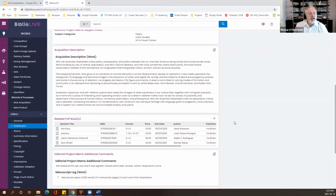The acquisition description, actually not this, is a related Fordham titles panel here that shows how this book fit in with other specific titles. So this is useful for marketing purposes in terms of thinking about who is really the audience for this book. It might be the same audience that's read these books. And it also is a way to link these books to similar titles on our website. So when somebody pulls up this title on our website, they see these other titles that they may be drawn to, and will click through and follow their way deeper into the press website to find out that maybe they want to buy 4 or 5 books from us.